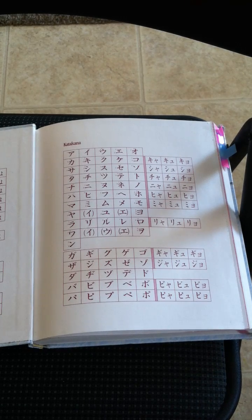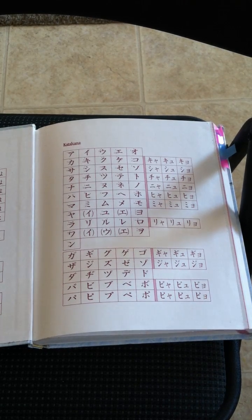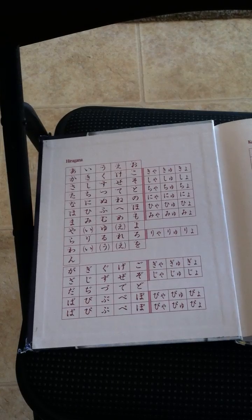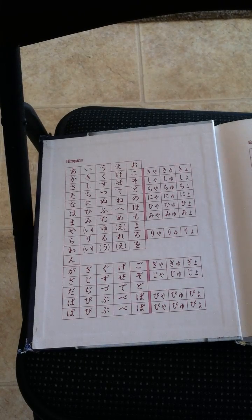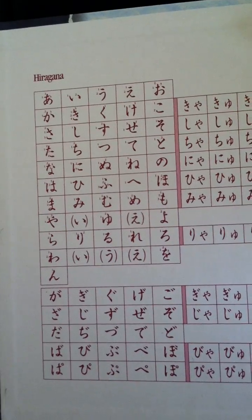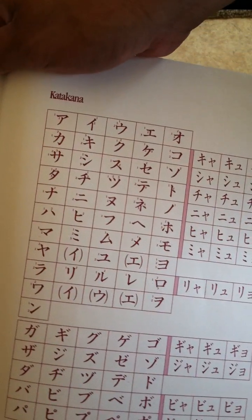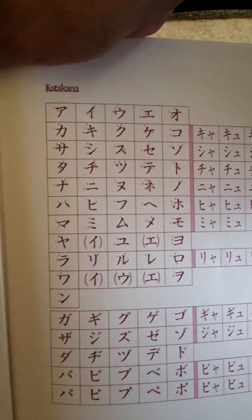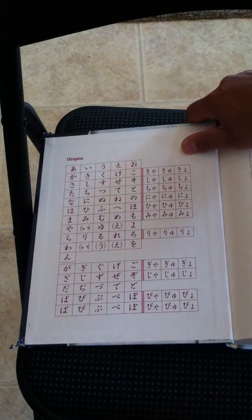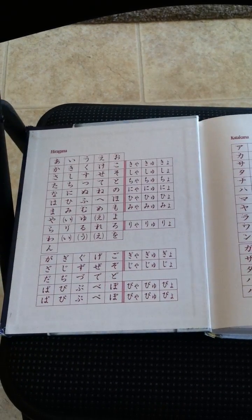Their characters mean the same thing, as in they have the same sounds. But like I said, you would write my name in katakana as opposed to spelling out the word Japanese, which is Nihon or Nippon, in hiragana. Or you can use kanji, but we won't get into kanji now. The hiragana has more of a cursive look, where the katakana has more of a straight-line, choppy, blocky look to it. But for learning purposes, we'll start with hiragana.